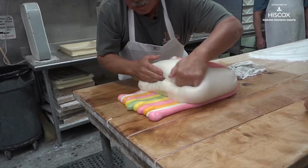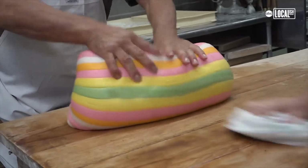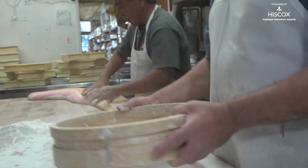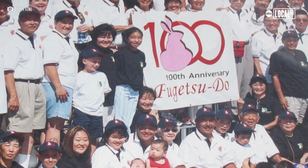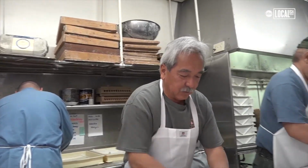And it's been going on for 116 years. It just keeps building on itself, and it's part of the culture. And I'm really happy that it is still here, actually. Who would think that you would have a small little mom and pop candy store that would survive the Great Depression, World War II, and all these things, and still stay alive and still doing business after over 100 years.